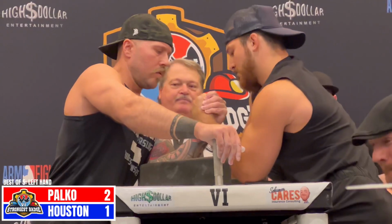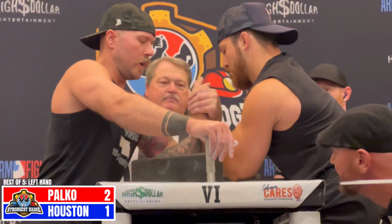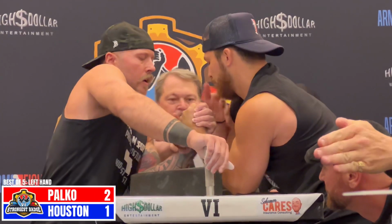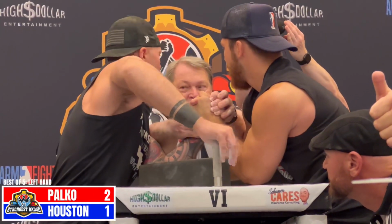Palko to the right, Houston to the left. Let's go, Jake! You got this! We're at 2-1 right now in favor of Palko. Houston still facing elimination. Again. Jake, you gotta be loose here. I know, and they're starting from you guys who make some noise on the go here.